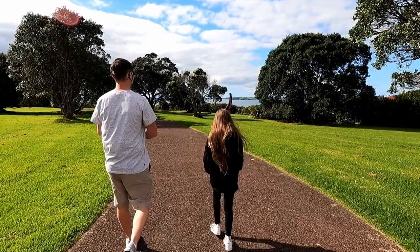Just down the hill in front of us here is Mission Bay. That's one of the main eateries and beaches and everything of the waterfront area. You can also head back down where we've come from. It's quite close to Kelly Tarlton's and other bits and pieces. So for now we're going to make our way around the upper area here of Bastion Point, and there's some gardens as well which we'll go in and explore.